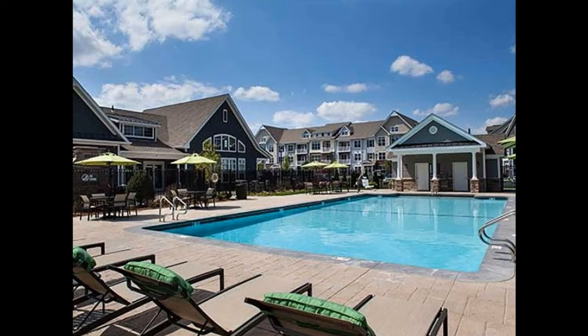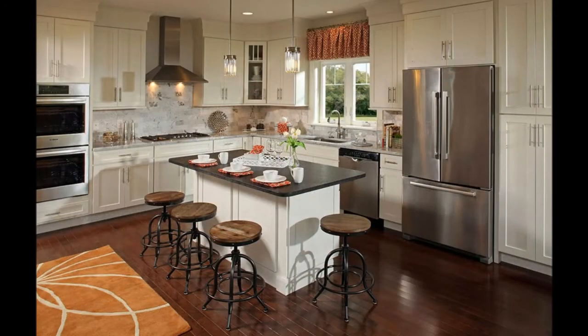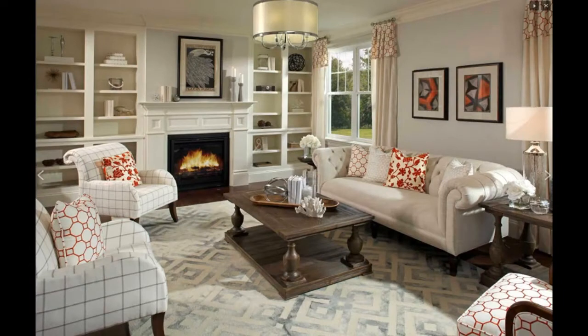And there's a kitchen? That's a model kitchen. You can see another one. There's a model living room. See how beautiful those are? That's nice. Really nice, yeah. Well, you've got some great builders. Pulte stuff is beautiful, too.